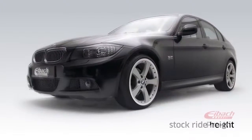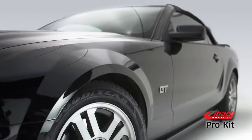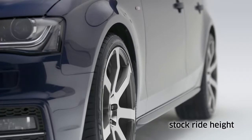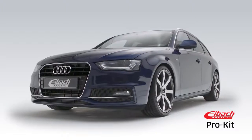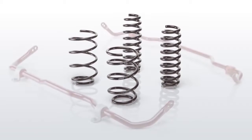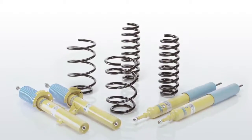The PRO KIT also delivers dynamic good looks. When combined with today's low-profile wheel and tire packages, PRO KIT also reduces excessive fender gap, making your car look just as hot as it performs. The PRO KIT is designed to work flawlessly with OE or Eibach high-performance sway bars and dampers.